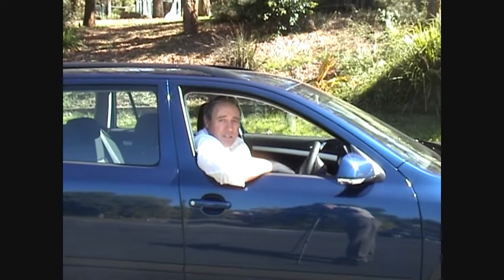Today we've got the Skoda Octavia Scout, which is Skoda's entry into the small to medium size all-wheel drive SUV market. It's built on the same platform as their Skoda Octavia, and I guess it's the same sort of concept as Subaru did with their Liberty versus Outback type scenario. It has all the same components as the Octavia, and so therefore it's a good car. Let's just find out how good it is. We'll see you down the road.